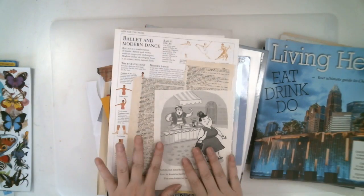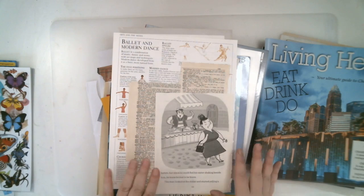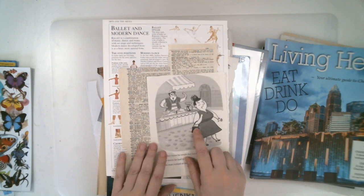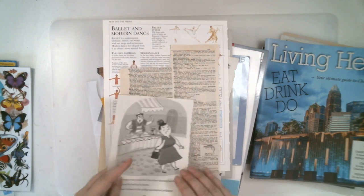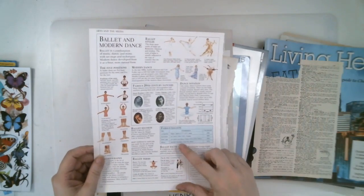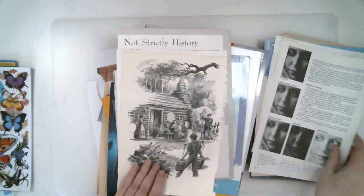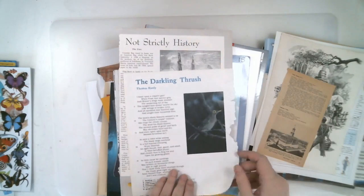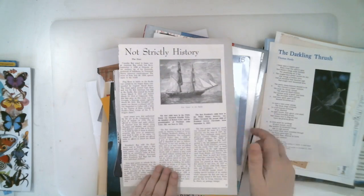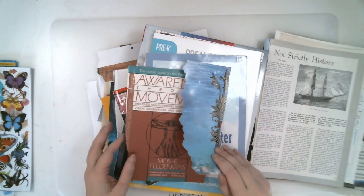Book pages. Book pages are great. I really like children's books for the illustrations, pictures, that kind of thing. Dictionaries. I like the text, but I like the little tiny pictures that you find in dictionaries as well. Encyclopedias are great for pictures. Textbooks, that kind of thing. You'll find all kinds of little photos or illustrations, that kind of thing.